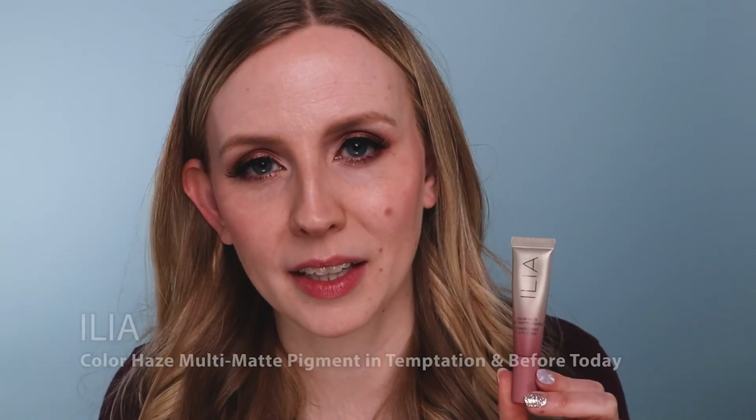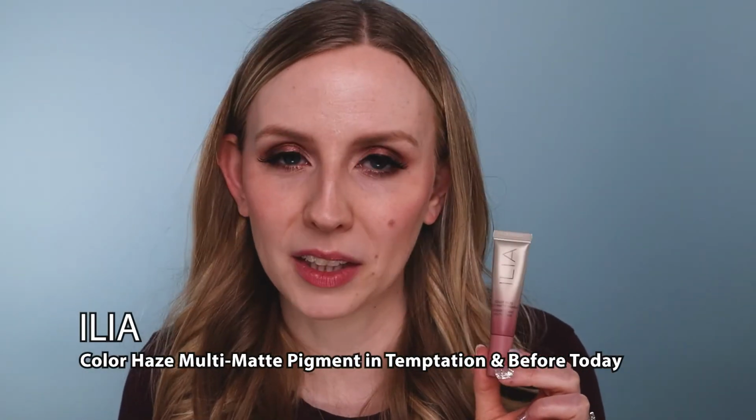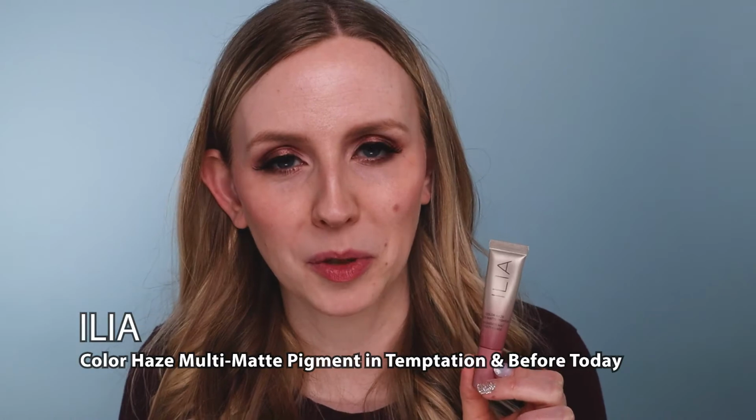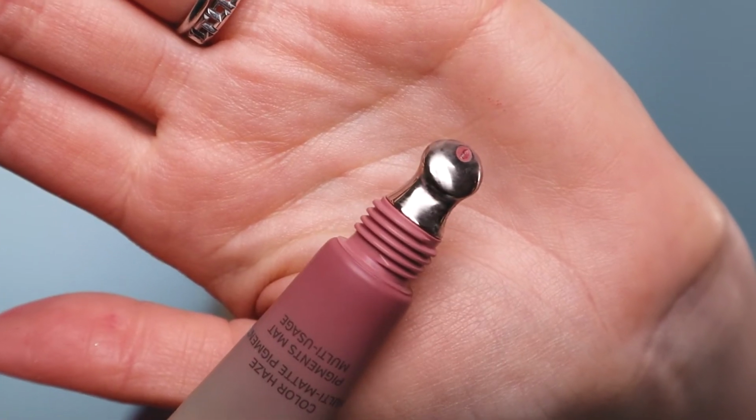For cream or liquid blush, I've been loving ILIA's Color Haze Multi Matte Pigment. I have a few different shades of this, and it's just a really nice formula, and it also smells super yummy like vanilla. This one blends out really easily and works well both on the cheeks or on your lips. It also has a really nice metal tip that's really fun to use.